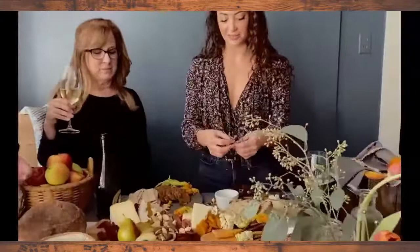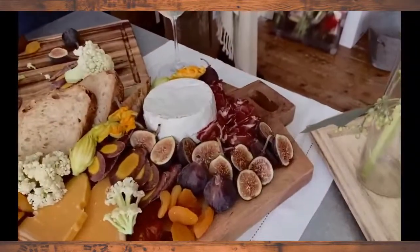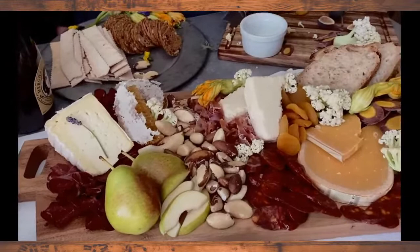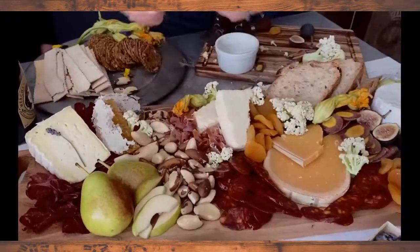Thank you, Scott. And to think about this board, just a few minutes ago it was completely blank, and to have literally seen you put it all together is really special. I love it, I love the detail. I like to stick some little accents in here.